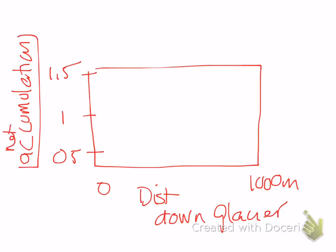So at the very top of the glacier, up high in the mountains, it received 1.5 meters of water equivalent snowfall. Halfway down, 500 meters, it received about 1 meter of snowfall. This is because we snowed all winter and then we started to melt it in the summertime. And then down 1,000 meters downstream, it still had 0.5 meters of snow left at the end of the season. And you could extend this plot, but that's what this is showing.